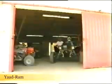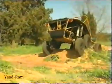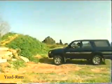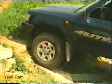To find out whether his idea could actually tackle real terrain, Rami built a brief obstacle course in his own backyard. The small hill can knock any Jeep out of commission. We can see how its rear is stuck in the sand. The climb is just too steep for it.